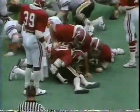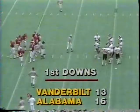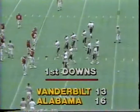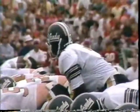They only get a yard or 2 to the 26-yard line by Lucius High. A lot of Crimson Tide tacklers were there, and right with him was Gary De Niro, the defensive end, number 51. There's a 1st down. It's Vanderbilt 13, Alabama 16. That looks pretty close. Alabama leading 27-0. 2 minutes, 40 seconds to play in the 3rd quarter. 2nd down, 9 at the 27.